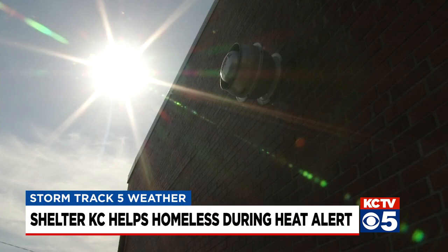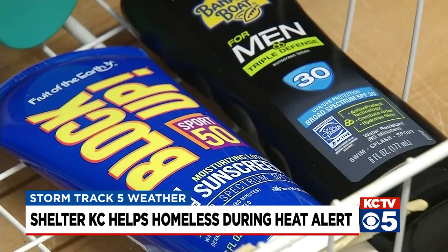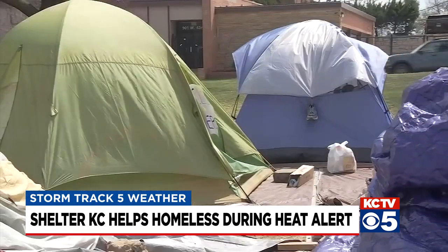In anticipation of today's high temperatures, Shelter KC is doing what they can to help the homeless beat the heat. Shelter KC has put together 500 hot weather kits. They include water, a reusable water bottle, sunscreen, chapstick, and granola bars. They can be picked up at the Mission. They'll also be given out during street outreach.